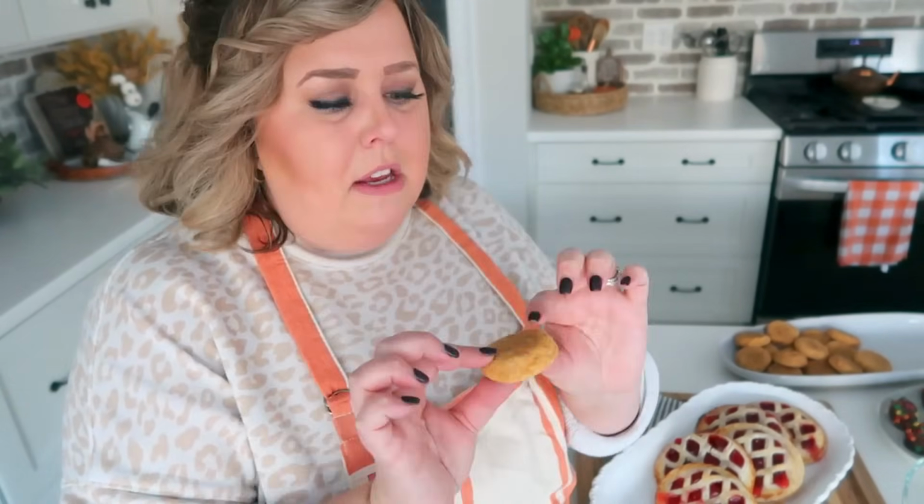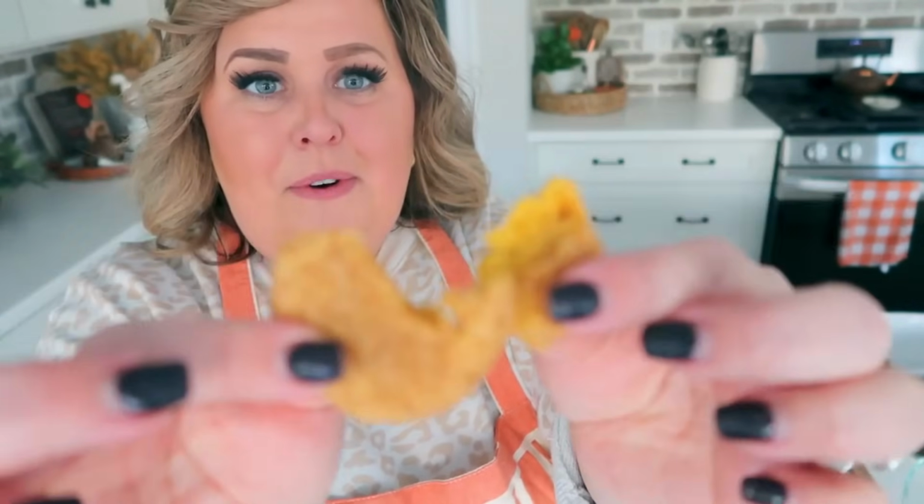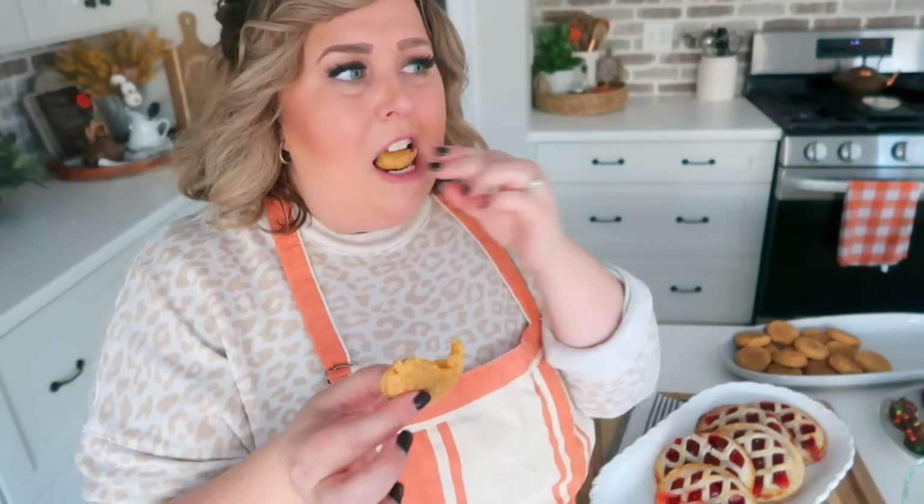The last thing we're going to try today is the snickerdoodle cookie. They are fresh out of the oven, so they're still kind of steamy. I don't know if it will show on camera, but oh my goodness. If I had to describe this cookie, I would say it's like a pumpkin spice churro. Not overly sweet. The cinnamon makes it taste like a churro, and the pumpkin pie flavoring makes it taste like a pumpkin bread or something. So it's like a pumpkin churro.